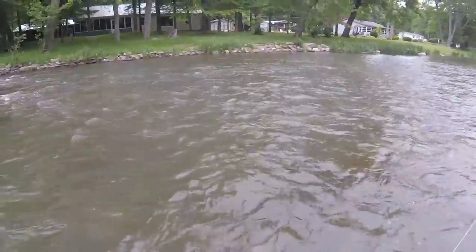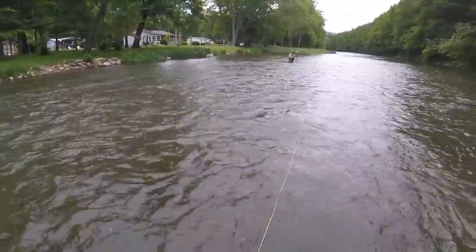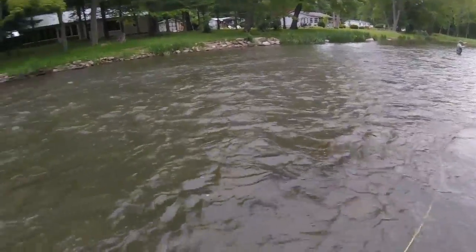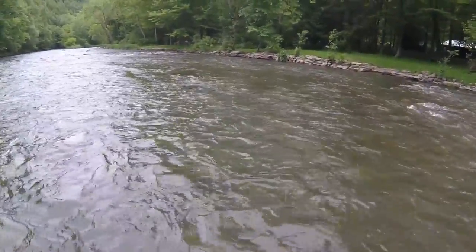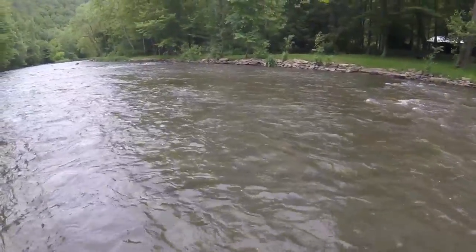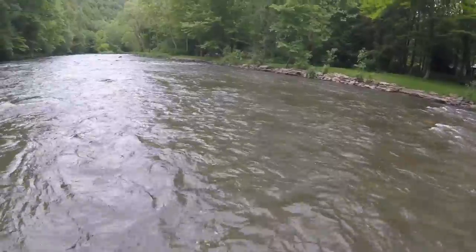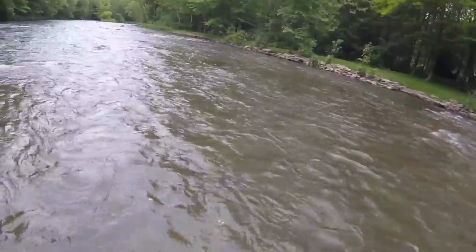Anything happening over here? Huh. Let's see. Just can't see him as good. Oh, there's one all the way up there. Let's try him. Let's go upstream. Okay, we'll try upstream. He's not that far. Boom. There he goes. Got him. There he goes.